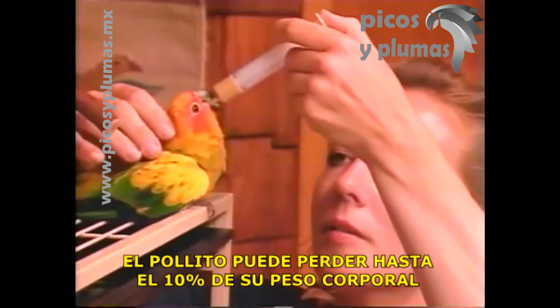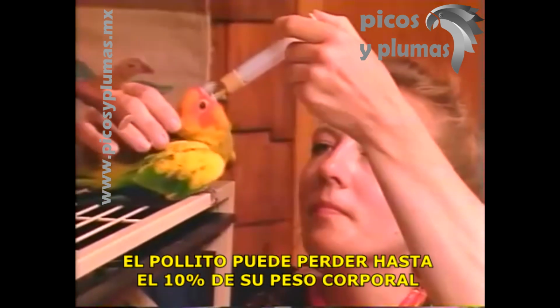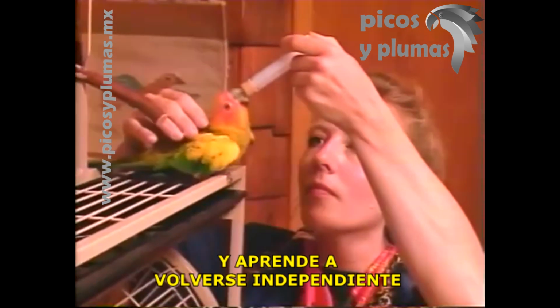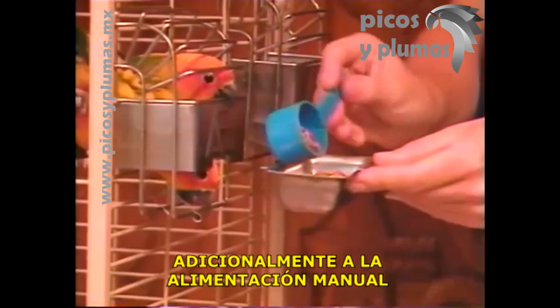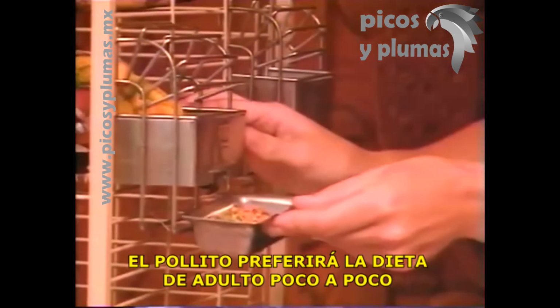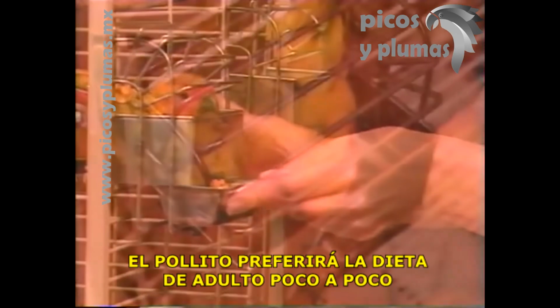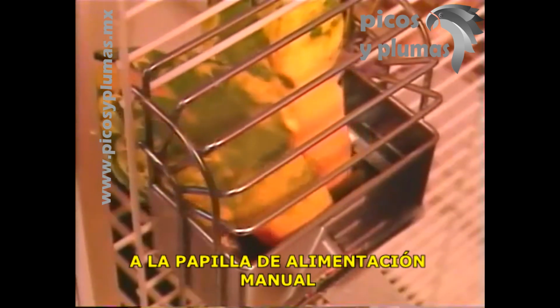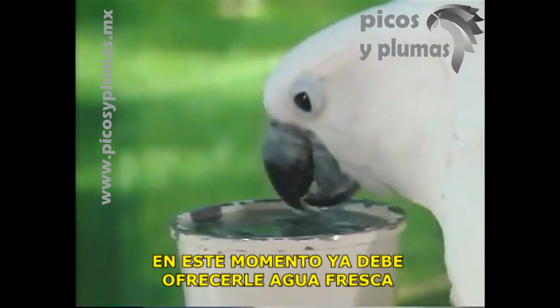During this time, a chick may lose up to 10% of its body weight as it begins to eat an adult diet and learns to become independent. In addition to hand feeding your chick, provide exact daily feeding formula in a clean cup. The chick will slowly begin to prefer the adult formula because it's comparable in taste and ingredients to exact hand feeding formula. Provide fresh water at this time.